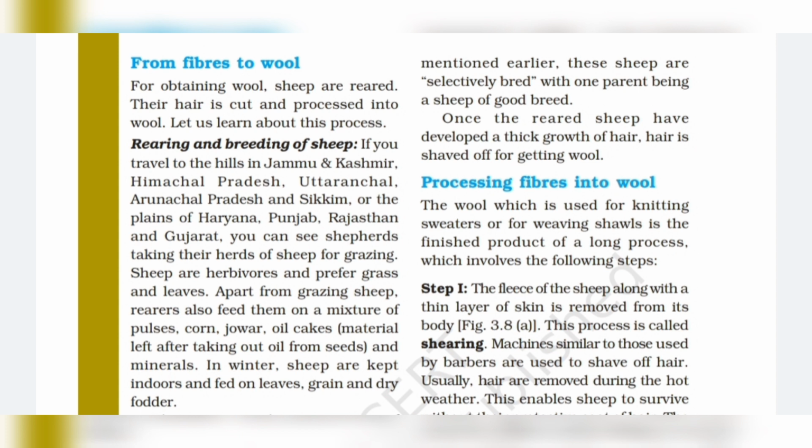So, in this topic we are studying that for obtaining wool, sheep are reared, that is their hair is cut and processed into wool, and then we have to discuss the topic that is rearing and breeding of sheep. So when we travel to hills in Jammu and Kashmir, or Himachal Pradesh, or Uttaranchal, Arunachal and Sikkim, or the plains of Haryana, then Punjab, Rajasthan, and Gujarat, then we can see shepherds taking their herds of sheep for grazing, and these sheep are herbivores, means they eat grass and leaves. And then apart from grazing sheep, they also feed them the mixture of pulses, corn, jawar, oil cakes, and minerals. Then in winter, sheep are kept indoors and fed on leaves, grain, and dry fodder.